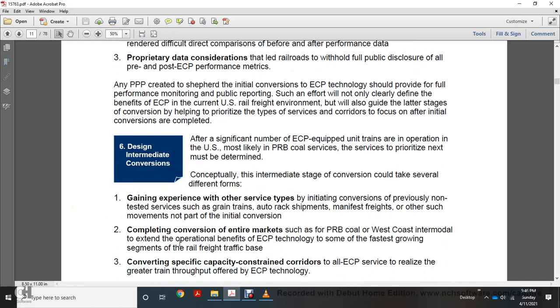Six, designing the intermediate conversion. A significant number of electronically controlled pneumatic equipped unit trains are in operation in the U.S., most likely in the PRB coal service. The priority for the next service must be determined.